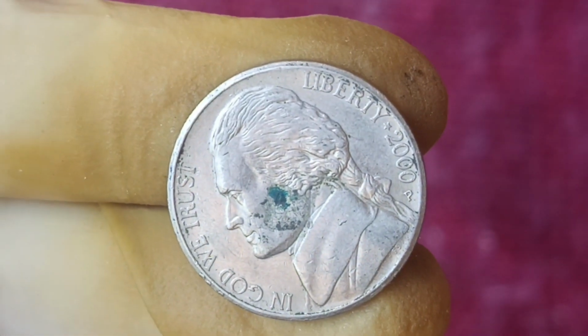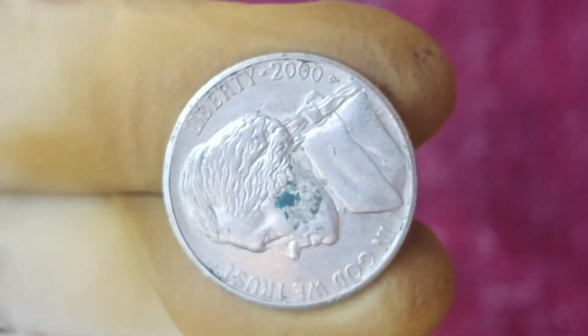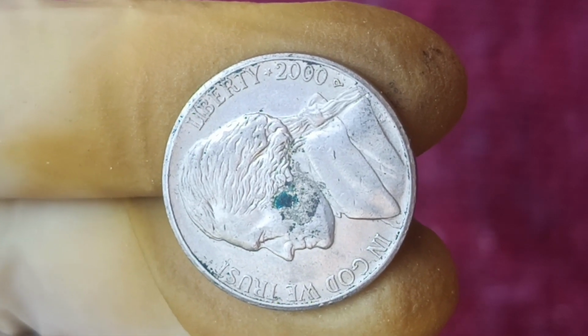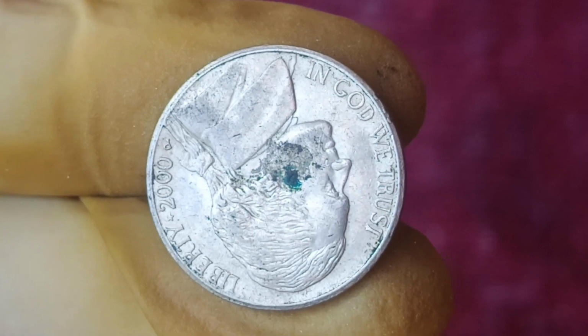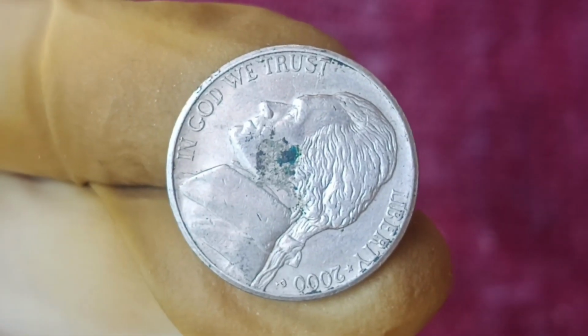Next, the 2000p 5-cent coin stands as a remarkable example of the unexpected journey that ordinary currency can undertake, transforming from something commonplace into a coveted treasure worth tens of millions of dollars. Its fascinating rise to prominence is not just a story about money but also one that intertwines historical significance, artistic design, and the intricate world of coin collecting.